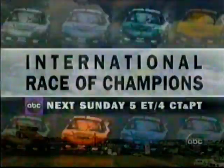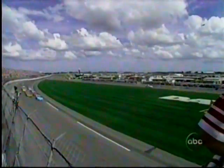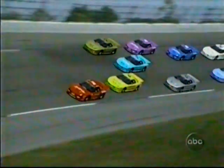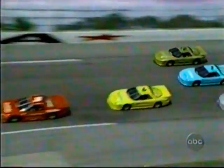Alex Zanardi, I'll tell you what, he seems to be fast no matter what he drives. Next telecast of the IROC from Charlotte, North Carolina, under the lights. Remember how beautiful that was last year, and what a great presentation that Charlotte put on for the International Race of Champions. Round 1 is now complete, and Al Unser Jr. has taken the win. I'm Paul Page for Benny Parsons and Jack Arute. So long from Daytona.